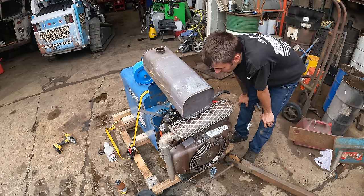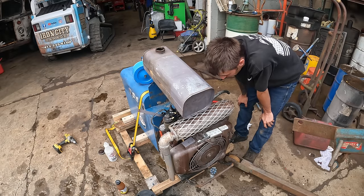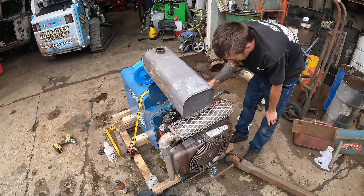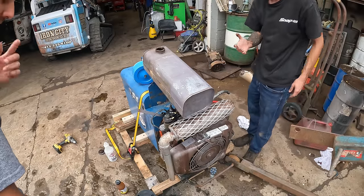That carb still has some gummy stuff in it. Yeah, you can see it. It started shooting it out of the carb. Was it? Yeah. See all this black? Oh yeah, that's what that was. That's what shot out.